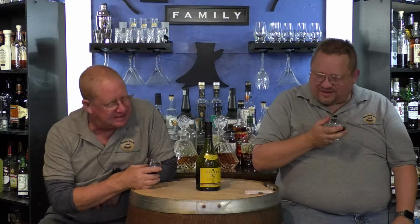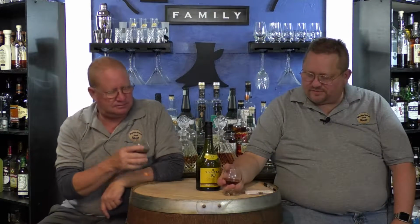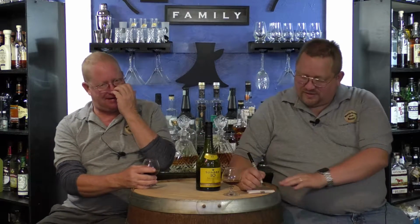So, if we look at aroma, we have a 1 through 5: sharp, pungent, mild, light, or pleasant. I'm going to give it a 4. It's pretty pleasant. You'll give it a light or a pleasant? A light. A 4 or 5. Pleasantly light. I'm giving it a 4. Yeah, I would say a 4 too, because it has a whole lot more flavor in the smell. Some alcohol. You said you'd give it a 4 too.